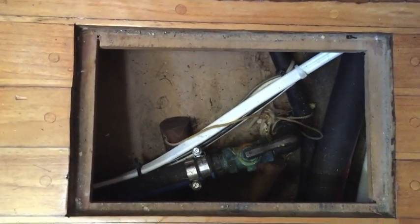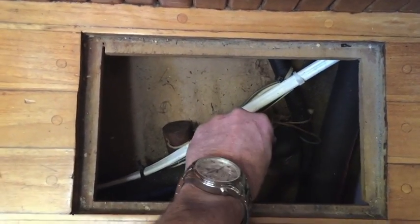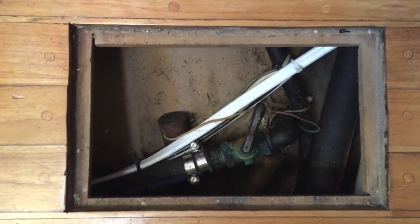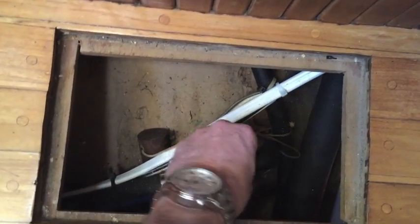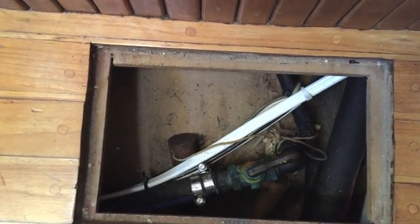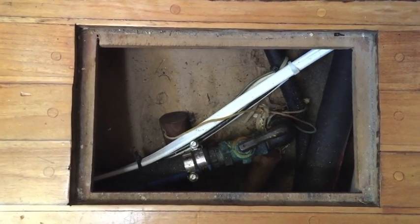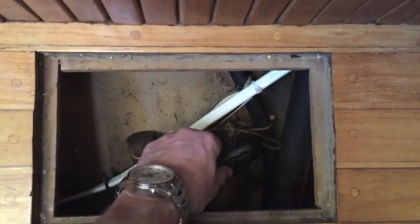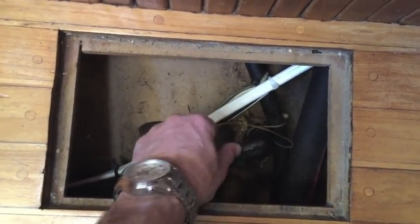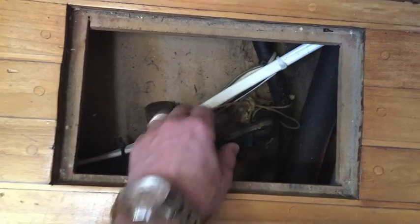And right after the engine overheated and all that steam came out, I looked in here and I found that the valve was about like that. And all I can figure is that as I was motor sailing, heeled over a little bit and maybe hit a few waves, that was enough to shift that valve over to partially closed. So my theory is the engine was not getting sufficient raw water, and that's why it overheated. So going forward now, when I go under power, I am using a twist tie basically to hold that in place.